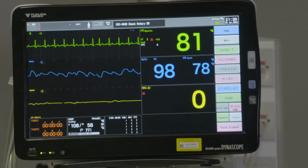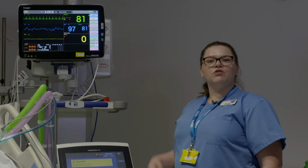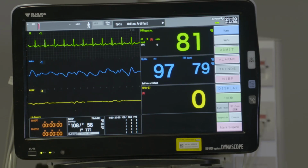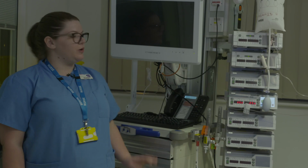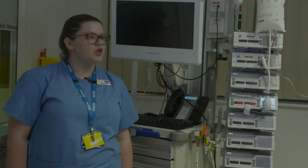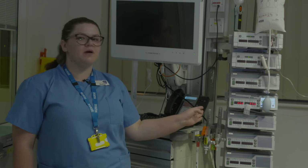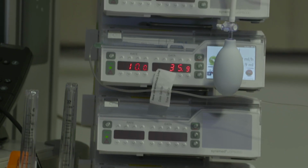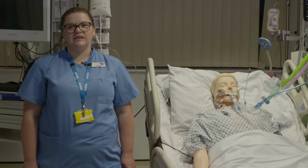During your stay, you may have been attached to lots of different machines. This machine here records your vital signs, which is your heart rate, your blood pressure and your oxygen levels. You would have also been attached to our computer here, which is where we record all of our documentation. You would have also been attached to our fluid pumps here, which allows us to give you lots of different medications.